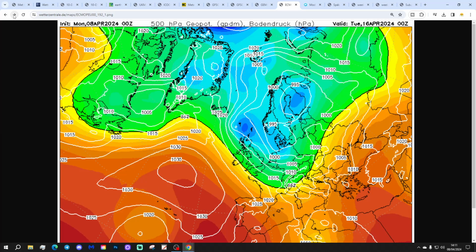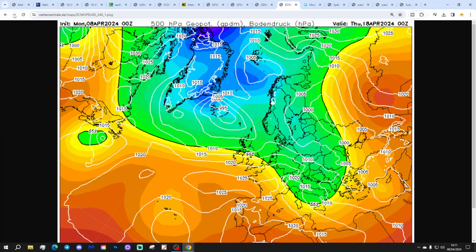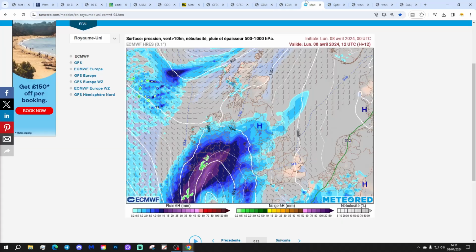Then we go into northwesterly to northerly winds through the beginning of next week, so becoming colder for the early part of next week. That's the setup by day 10. Wind is backing into the west again, so less cold, but probably still quite chilly. High pressure to the south and low pressure to the north.